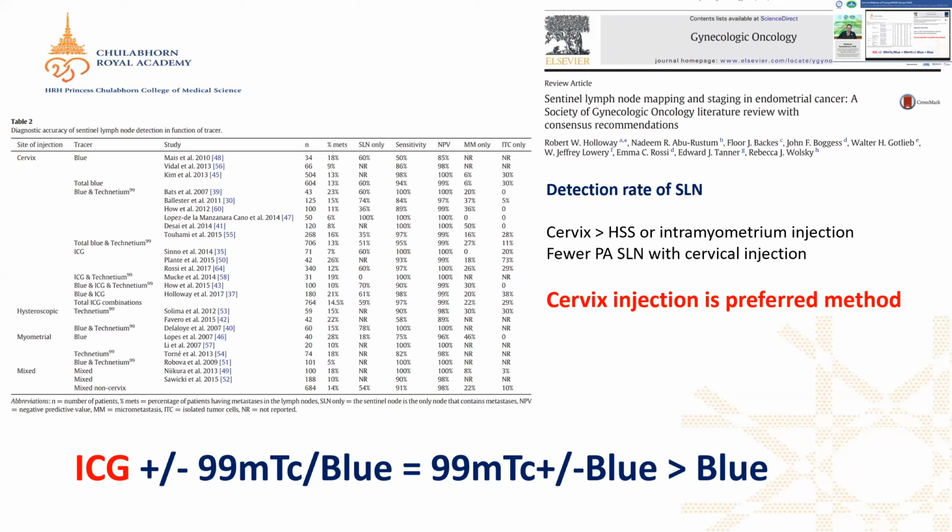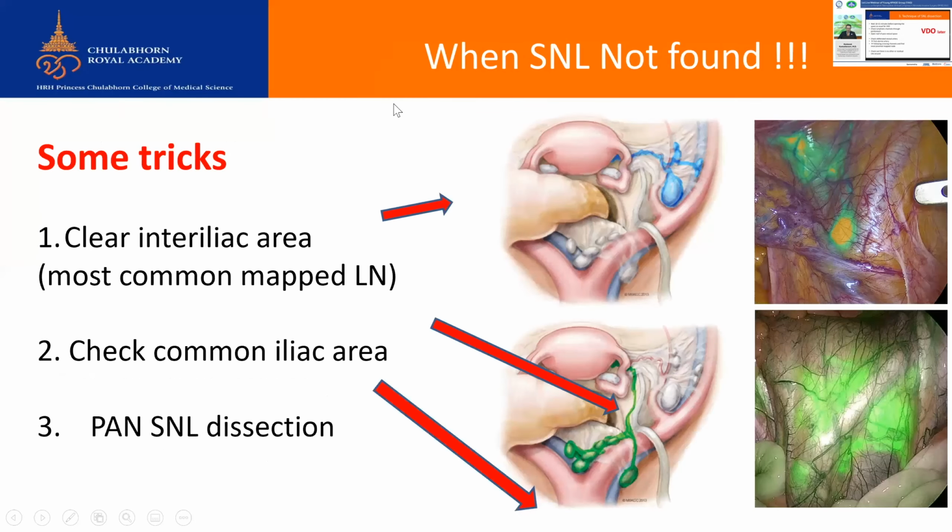The third is the technique of sentinel lymph node dissection. I will show you in the video later. There are some tricks I recommend after having about 3 years of experience with sentinel lymph nodes, because you have to know the common location of the sentinel lymph node. The most common location is the inter-iliac region, between the external and internal iliac region, and 90% will be found here as in the picture. About 10 to 20% you will find medial to the internal iliac artery, and between the presacrum and around the common iliac area. In this picture, I try to show you the clear picture of this case.